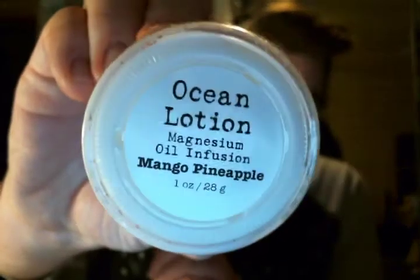So the first sample that I got is her Ocean Lotion, which is a magnesium oil infusion lotion in mango pineapple. Now, it's in a scent shot cup, but it smells really, really good. And I believe magnesium helps relieve stress or achy muscles or something. It's a very thin lotion, but it just massages right in. I don't feel any difference yet, but I have to research why magnesium's in lotions. I believe it's something like healing for achy muscles. So that is that. I got a sample of that.